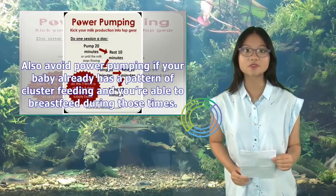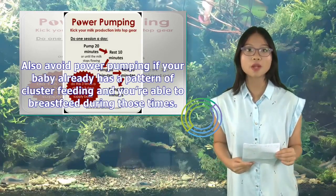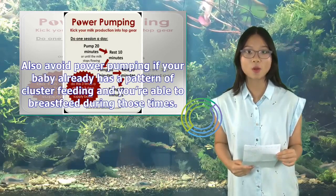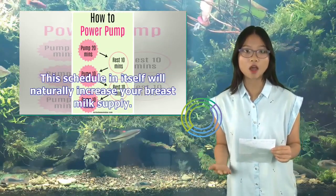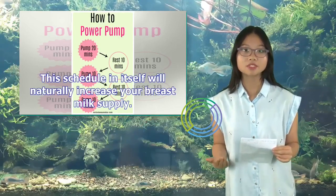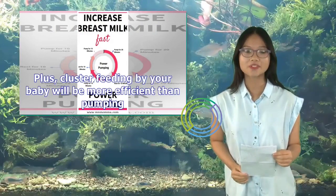Also avoid power pumping if your baby already has a pattern of cluster feeding and you're able to breastfeed during those times. This schedule in itself will naturally increase your breast milk supply. Plus, cluster feeding by your baby will be more efficient than pumping.